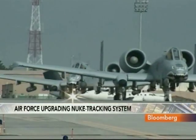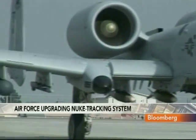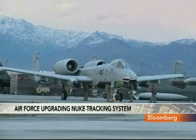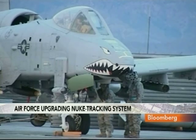For more now, we want to bring in Bloomberg's Danielle Ivory. Her article on this story hit the wires this morning, and she joins us now live from Washington. Danielle, tell us a little bit more about this unfortunate incident that took place in 2007 that prompted the Air Force to look into building this kind of tracking system. Well, this contract appears to be a response to this event that happened in 2007, where the Air Force accidentally flew nuclear warheads from North Dakota to Barksdale Air Force Base in Louisiana, and then subsequently left them on the tarmac for a number of hours unattended. As you can imagine, this caused some concern.